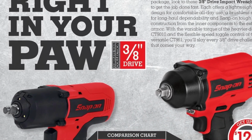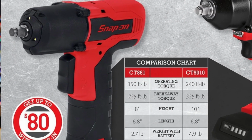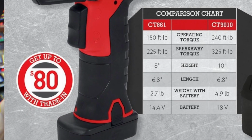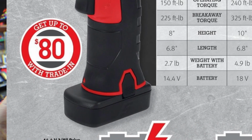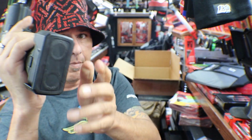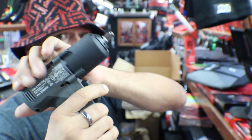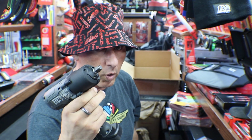Beast mode power right in your paw. 3/8 drive. Get up to $80 with trade-in towards the 14.4 3/8 impact. This is a CT861, so it'll be like this one right here, this size. I have the magnet on the bottom of that, so then they hold nice on the toolboxes. But that's the gun. 150 foot-pounds of forward torque, and then 225 foot-pounds of reverse torque, just out of that little gun there.